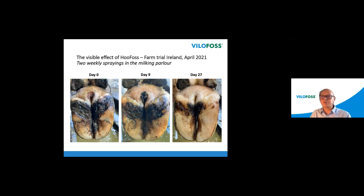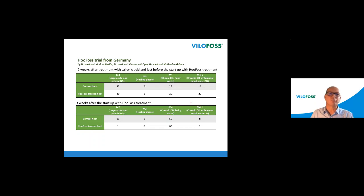And finally I want to show you a study still running in Germany. These results were published at the International Layman Conference in Minnesota, USA, not so long ago. I think it was in the beginning of August. And this study was and still is running, but it was done by Andrea Fiedler, Charlotte Kröger and Italian Glenn from Germany, 3 very good veterinarians with great expertise in hoof health in general.